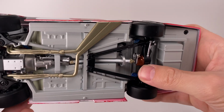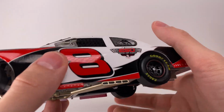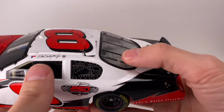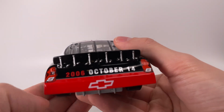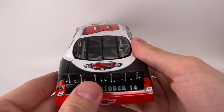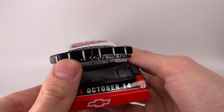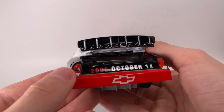And since these actually have a spring in them, I believe you can remove that spring and actually lower the car. I'm not kidding you, these things are works of art. Got October 14th, 2006 again. I was probably playing with a Hot Wheels City back in '06 because it was too cold to go swimming. So I was probably playing some GTA San Andreas or something.